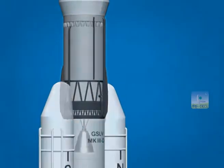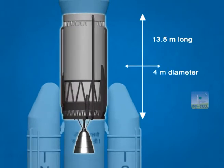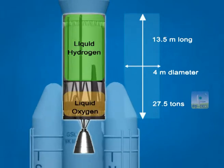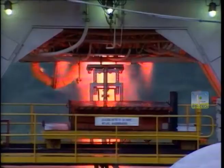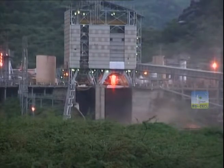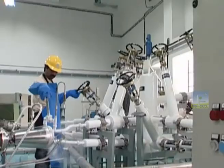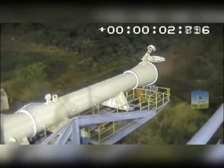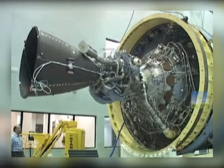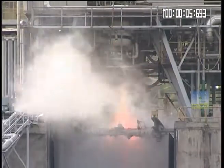The third stage, the cryogenic upper stage, is 13.5 meters long, 4 meters in diameter, and contains 27.5 tons of liquid hydrogen and liquid oxygen as cryogenic propellants, which provide higher thrust for the amount of propellant burned. That's why it is more efficient. The technical challenge is to manage the cryogens from their extreme low temperatures to their subsequent ignition and combustion. ISRO's newly developed CE-20 engine is an answer to this challenge. It produces a thrust of around 186 kilonewtons.